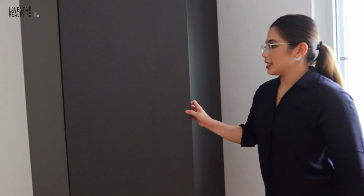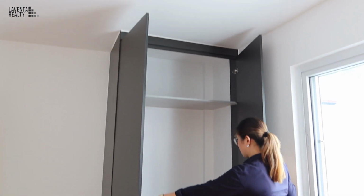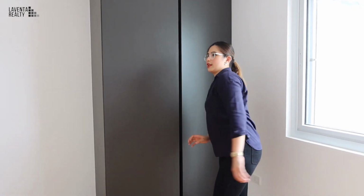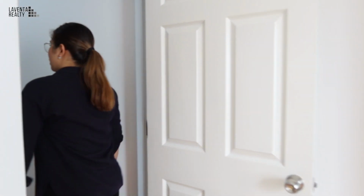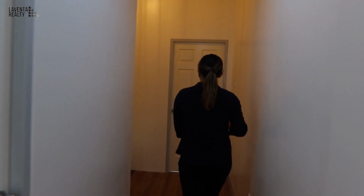And you also have here your built-in cabinet. It's actually a laminated cabinet. So look at that, it's very spacious. If you want to hang your clothes here, ready. Now, let's move on to your master bedroom. So your master bedroom is actually located across bedroom number two.